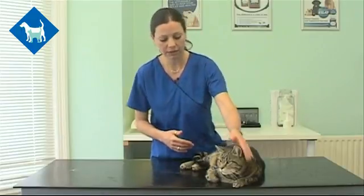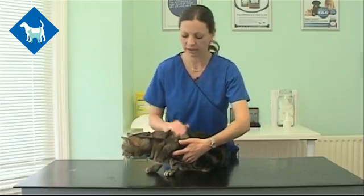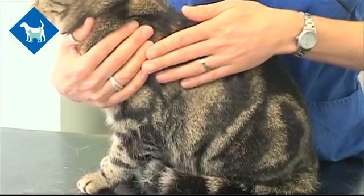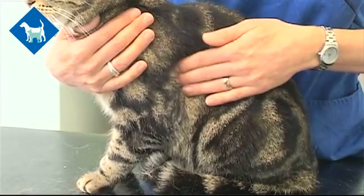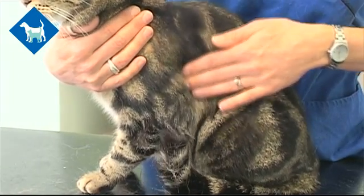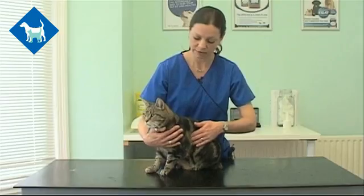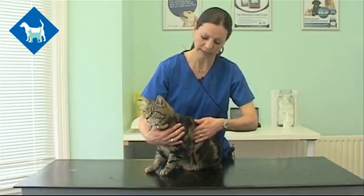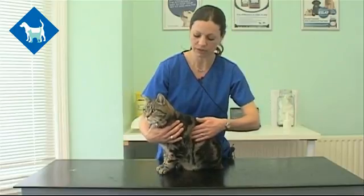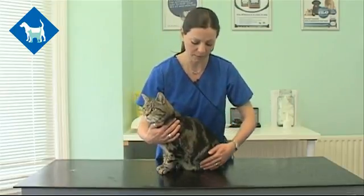So if you have a look at the shape of your pet, what you want to be able to do is to run your hands over them and see how you can feel the ribs across the rib cage here. And you should, as you run your hands down the side here, just be able to feel the rib cage really easily, just with gentle pressure through the skin there. If it's difficult to feel the ribs, if you have to press quite firmly to be able to feel those little bony lumps across the chest wall, then you've got a little bit too much fat underneath the skin. Your pet may be overweight.